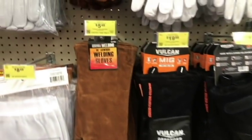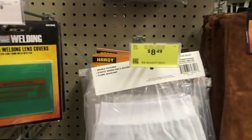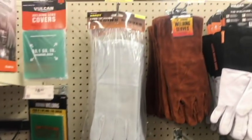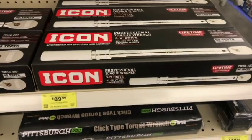We already talked about their gloves in the past. I think those ones suck. I think most of all their gloves suck. I probably wouldn't buy any welding gloves, to be honest, from them after trying out the Vulcan ones. But you can get a replacement shield for your welding hood. Those are pretty cheap, $9, so that's pretty cool.